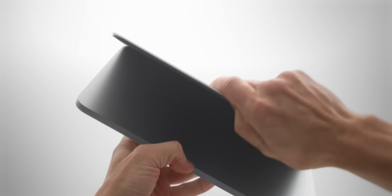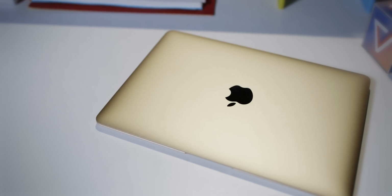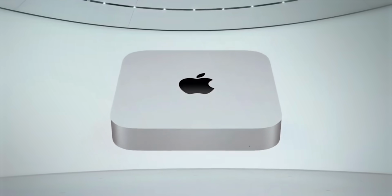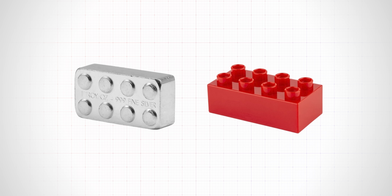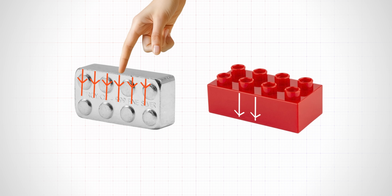So what makes the metal feel premium is, well, cold. Metal feels colder, not because it's actually colder in temperature, but because of a property called effusivity, or how much heat the material is drawing from your hand. And aluminum takes around 30 times more heat than plastic.